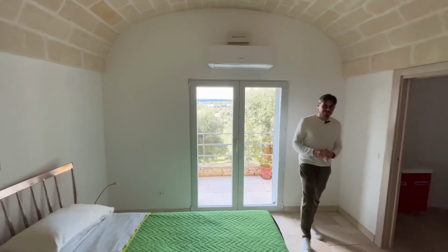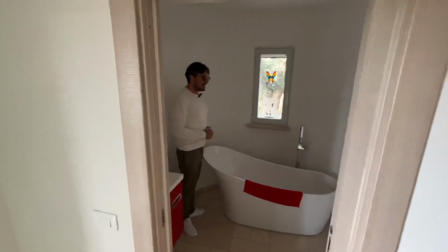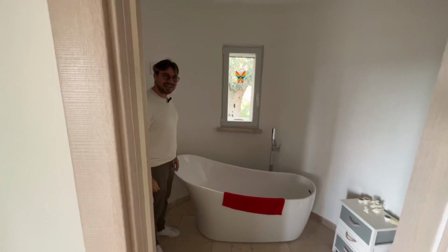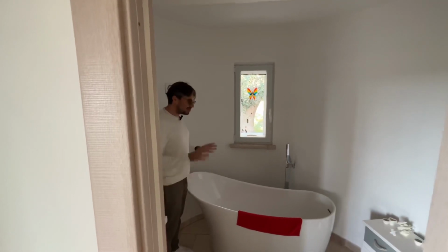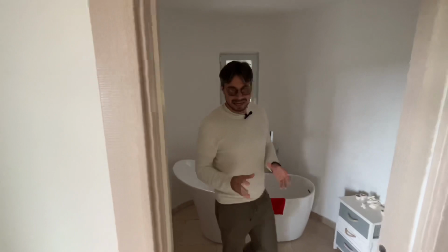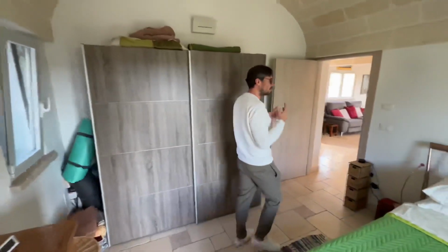Again, we're 9 minutes from Ostuni, so a really good hotspot. Here, I want to show you this bathroom, and in particular, this beautiful bath. And one thing I noticed when I came in is the olive tree just behind, lined up with the window here. So it's a really well thought out property. I think they've designed it for very good living, rather than just an investment that people are trying to rent out.